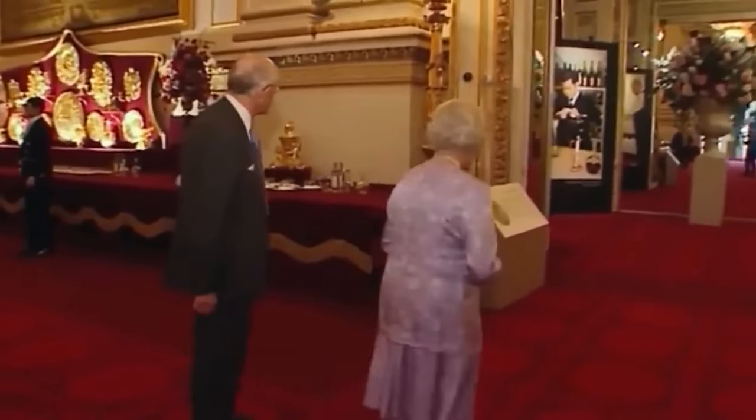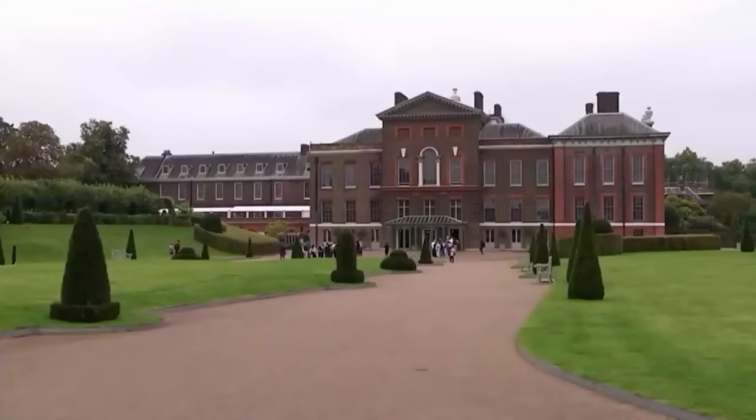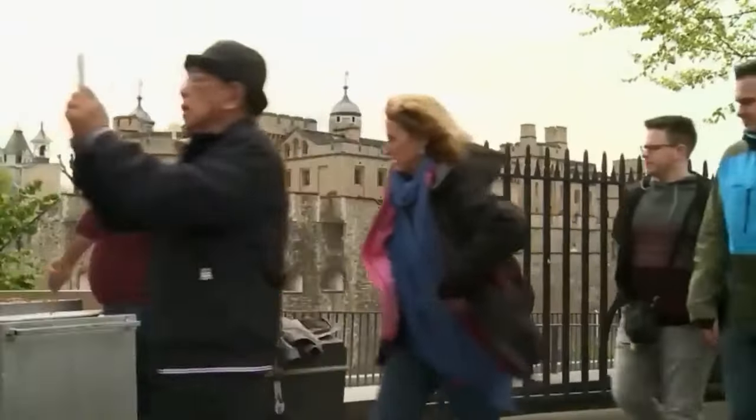It is the nation's collection of art. She is the caretaker, if you want, of the collection. She holds it in trust for the nation. Today, the Royal Collection can be visited at several residences across the UK.